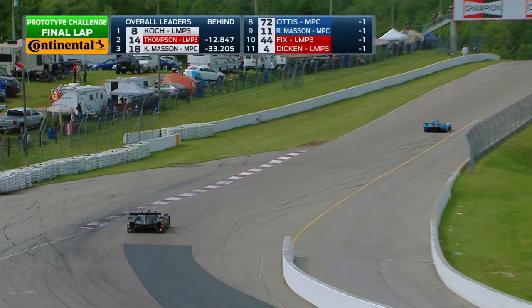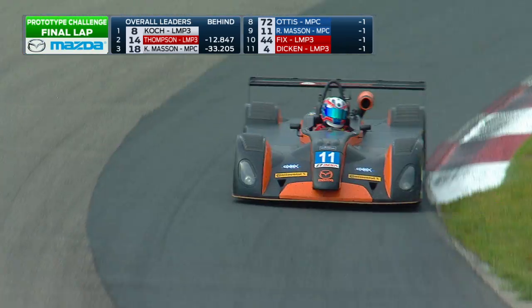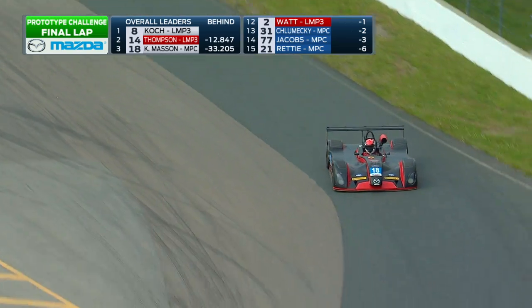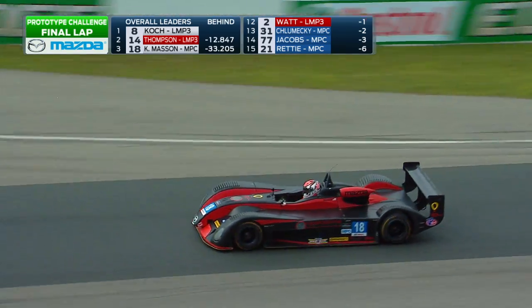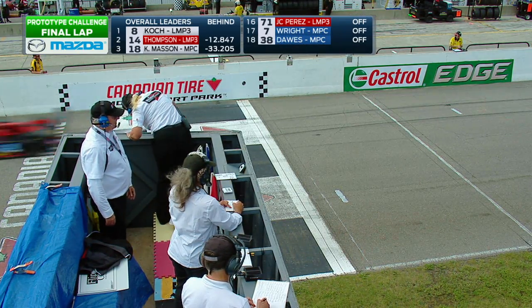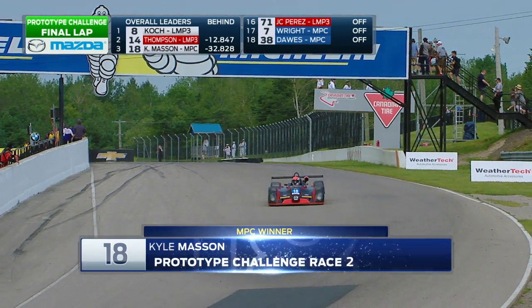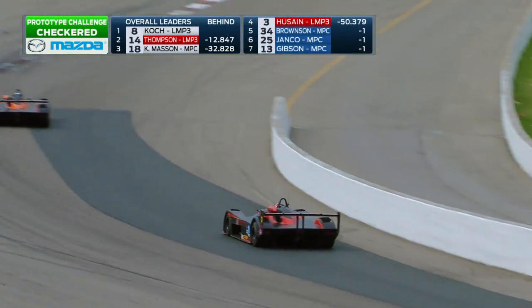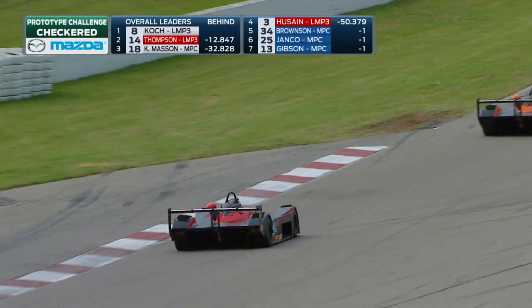And it will be Kyle Masson in the number 18 who comes home 3rd overall as he is catching up to his dad on track to see the checkered flag. Congratulations to Kyle Masson. Again, another win on the season. That's all but 1 that have gone the way of that young man in the number 18.